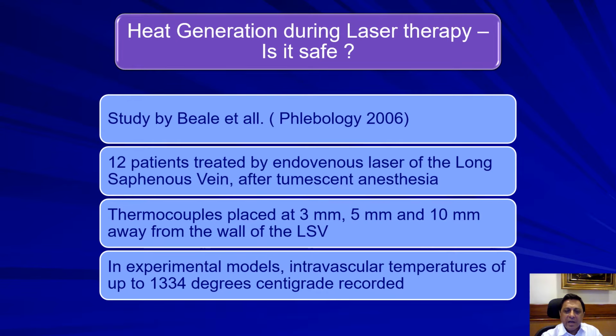Now, the common question asked is, the heat which is generated during laser therapy or radiofrequency ablation, is it safe, and is it responsible for the nerve injury? There was a good study done by Beal et al., published in Phlebology 2006, in which they studied 12 patients who were treated by endovenous laser of the long saphenous vein after giving a good amount of tumescent anesthesia. They placed thermocouples at 3 millimeters, 5 millimeters, and 10 millimeters away from the wall of the long saphenous vein.